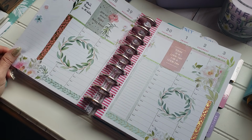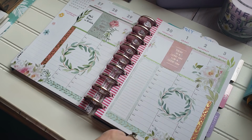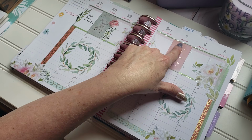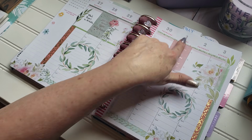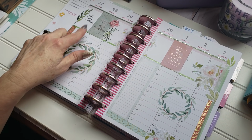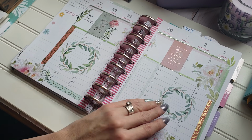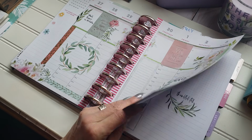And then this one, I didn't write down anything, and I need to. I really need to, because I love this layout. It was just so pretty, and then I didn't use it. But it does go through. It starts today here. So it does take me through May. So I will definitely write down what I did the past few days because I was actually busy. So I'm going to write down stuff here. And then that will start me in May.